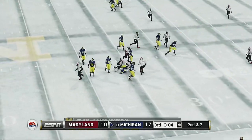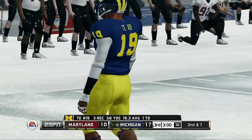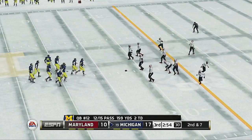Zips it to the tight end. And he's hit immediately. Number 47 on the tackle at the 32-yard line. That'll make it second and seven.